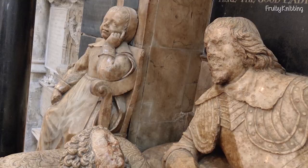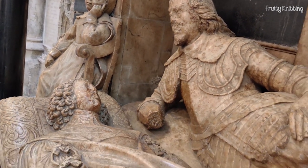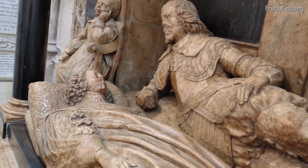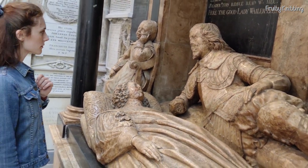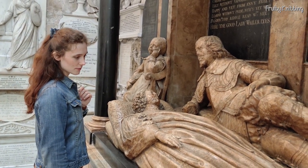And here is the tomb of Jane, who died in 1633. Her husband erected the tomb in her memory, and it depicts the husband and wife lying next to one another for eternity.